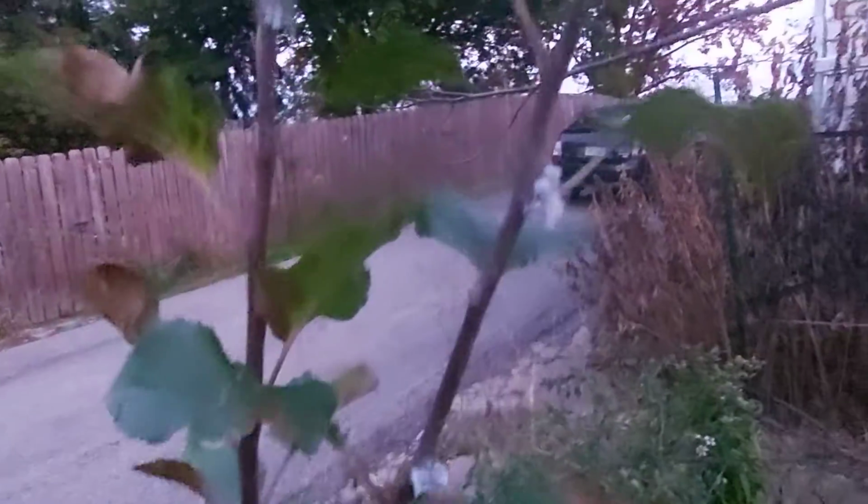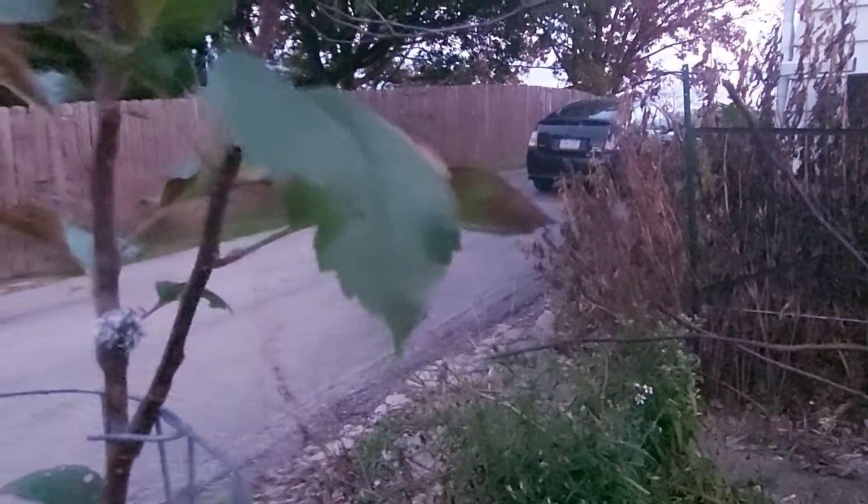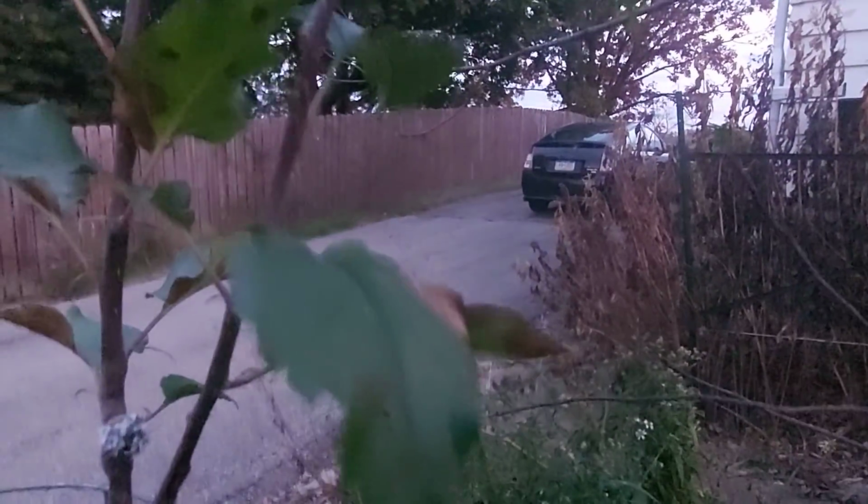Look at the fuzzy bugs. Those are fuzzy bugs on there, huh? This is a rootstock apple. I think it's an M2.